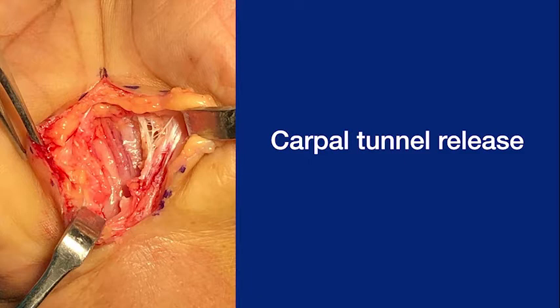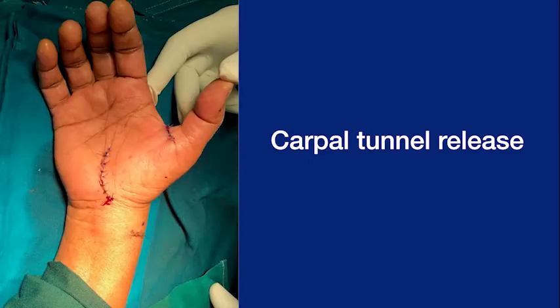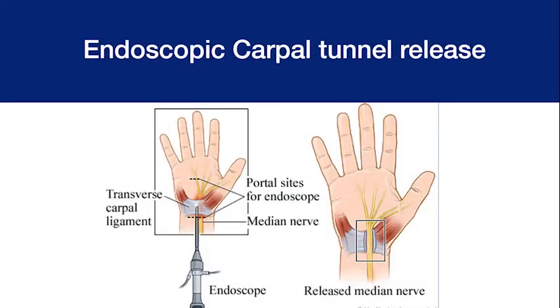And the best compliment you get is the patient, the next day after surgery, tells you, doctor, I had the most peaceful sleep in so many years. And going to the next level, we also do what you call an endoscopic carpal tunnel release. Through the minimally invasive technique, as you all know, arthroscopy and endoscopy, where you put a scope attached to a camera inside the joint. Similarly, we pass a scope under the carpal tunnel, and then with an arthroscopic knife, we just release the band. That's called endoscopic carpal tunnel release.